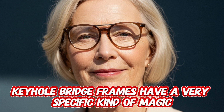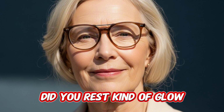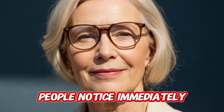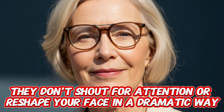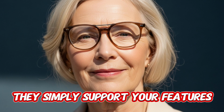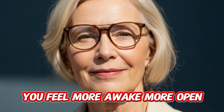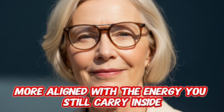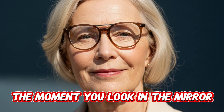Emotionally, keyhole bridge frames have a very specific kind of magic. They give you that "you look good today, did you rest?" kind of glow people notice immediately, even if they can't explain what's different. They don't shout for attention or reshape your face in a dramatic way. They simply support your features and put everything back where it naturally wants to sit. You feel more awake, more open, more aligned with the energy you still carry inside. And that quiet confidence shows instantly the moment you look in the mirror.